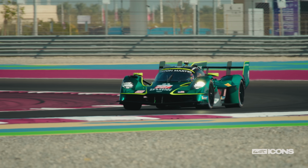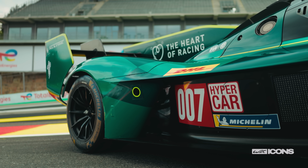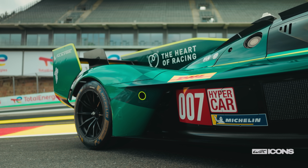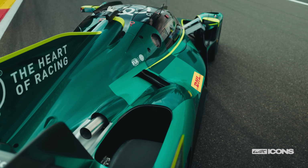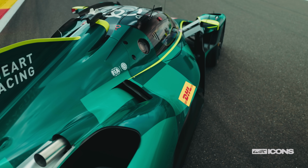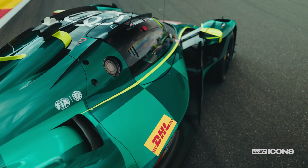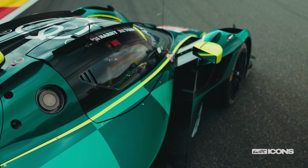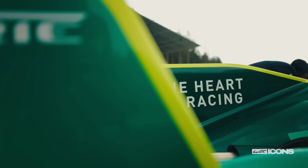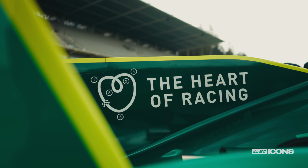And we do, of course, have to talk about this beautiful livery on the car. Where did that come from? Because I know Heart of Racing traditionally is the blue, but Aston Martin green. Yeah, so as you see the livery, you'll see the trademark Heart of Racing flag design, which is blended into the green. So obviously green is Aston through and through. And then we've incorporated the Heart of Racing DNA in terms of the flags, and we're super happy how it's turned out.